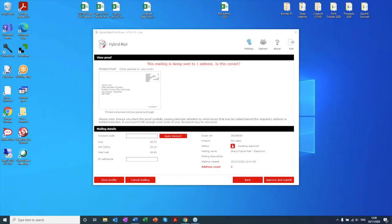That can be set up as an automated process. It can be set up to step through point by point, and it doesn't require you to send a lot of volume through it. The hybrid mail system is designed for individual users to send either individual letters or mail merges of many letters. The most common use of the system is the virtual print driver that I'm about to show you. But if you use Sharp Hybrid Mail, you actually have the virtual print driver.